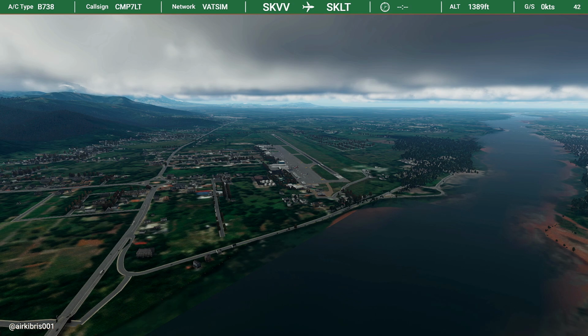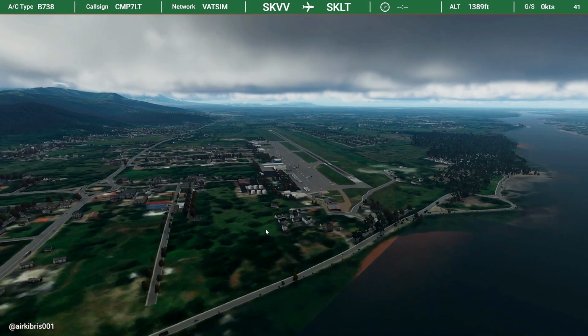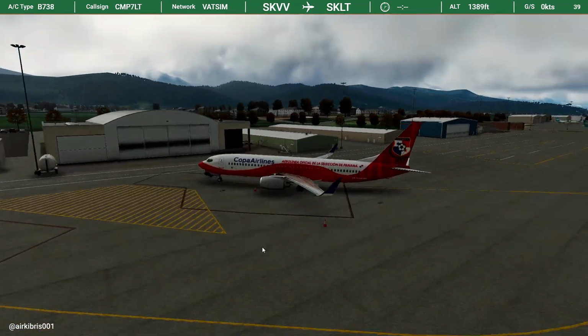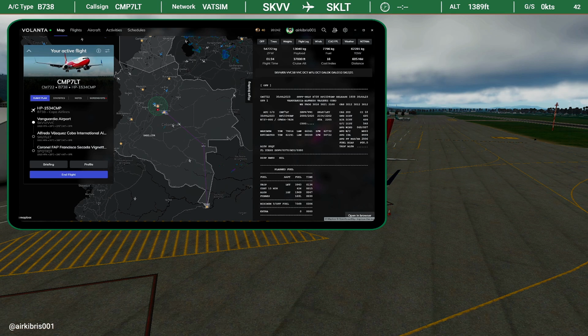It's a small airport where Airbus 320s and Boeing 737s can land and depart. Today I have Copa Airlines, with this wonderful livery dedicated to the Panama Football Association, the Copa 75 Tango, where the registration code of the aircraft is HP-1534CMP. We will depart from Vanguardia, SKVV, to Leticia, SKLT, and the estimated flight time will be 1 hour 34 minutes.